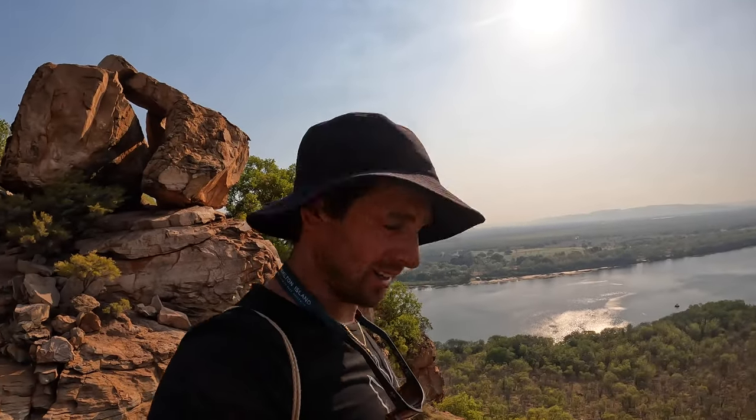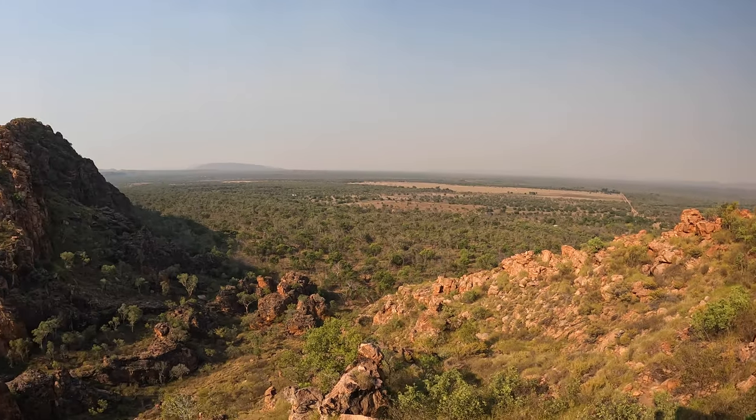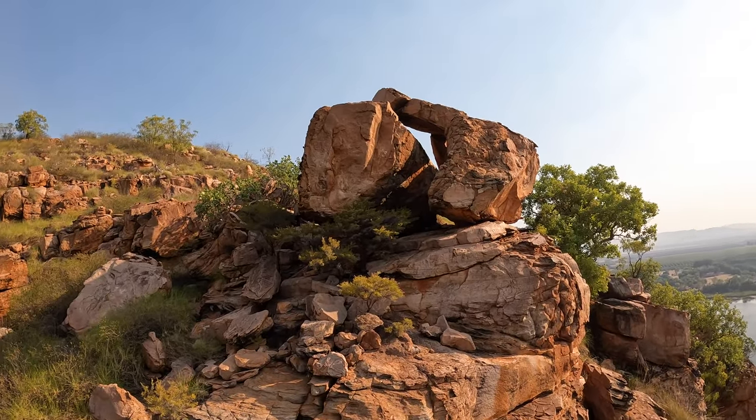So I'm doing the Elephant Head hike. It's a little 4x4 track just a little bit outside of Kununurra on the way to Lake Argyle. Beautiful views, incredible. It's just the beginning, still got a bit to go to the actual elephant head, but it's quite good.